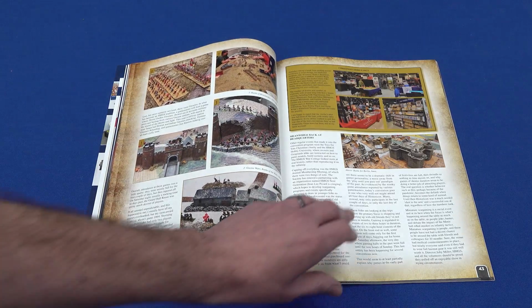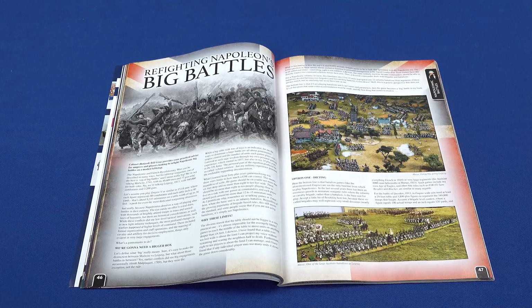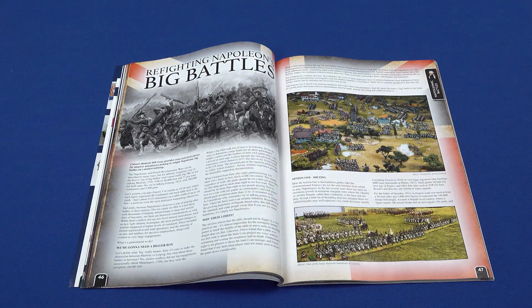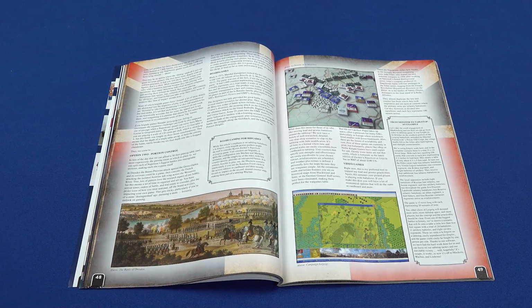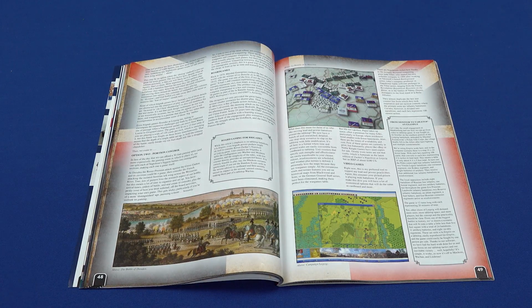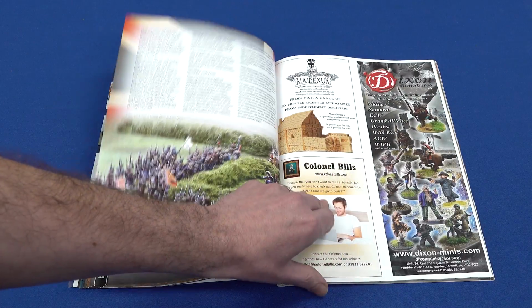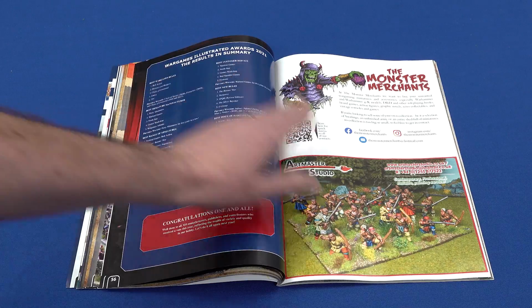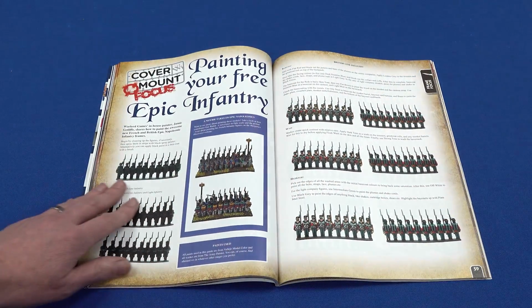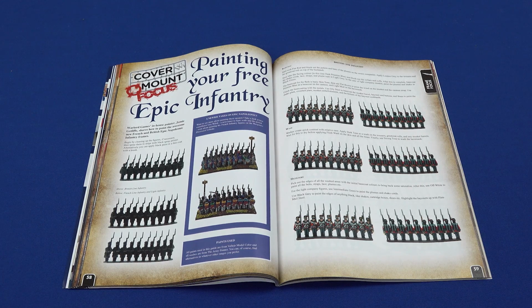Bill's back with the next article as well, actually. It's part of our Napoleonic Battles theme. He looks at refighting Napoleon's big battles, with particular focus on umpires and umpiring big battle games and the trials and tribulations therein. Next up, I'm not going to show you the next article, it's the Wargames Illustrated Awards 2021, in which we interview the award winners that were presented with the awards from last year that were all voted for by WI readers.